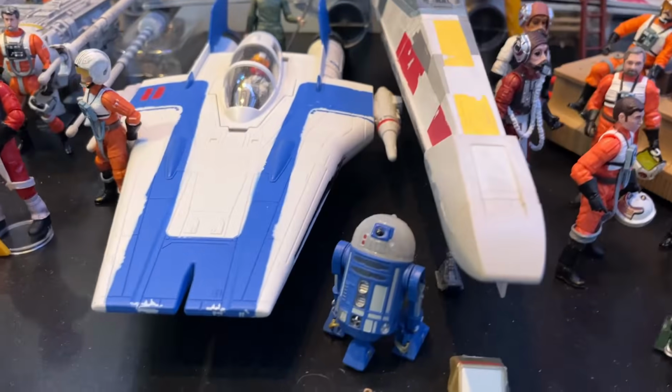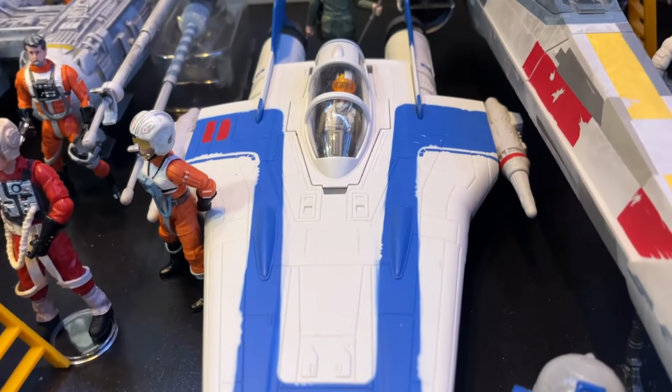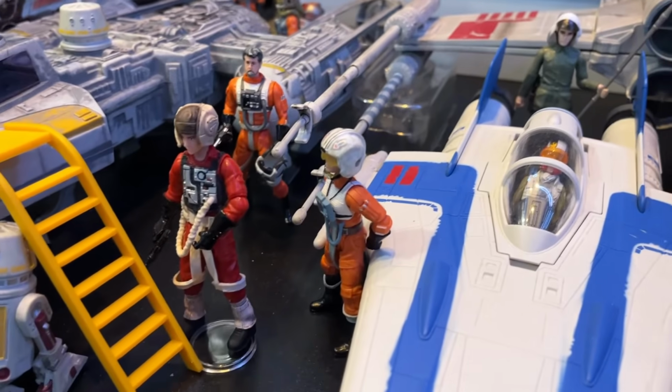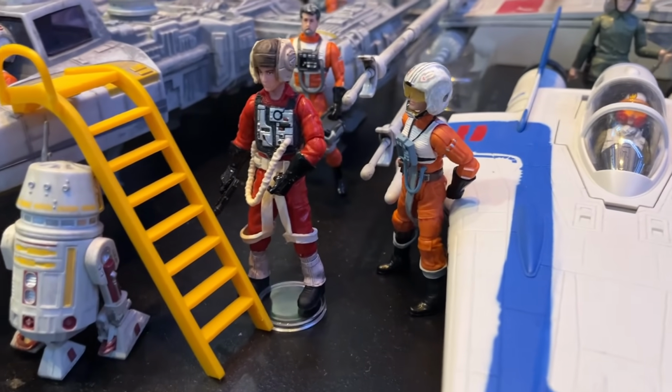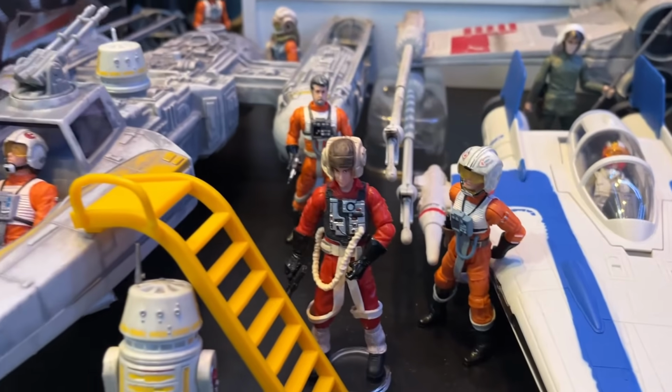We'll work our way over here. There's another one of the droids, a Build-A-Droid there. There's an A-Wing, but that's an A-Wing from The Last Jedi with the pilot inside there, but it fits in nicely with this diorama piece. And of course, there's some more droids there. Some more pilots. There's George Lucas, Jorg Sakul there in the back.